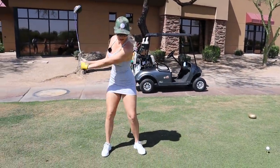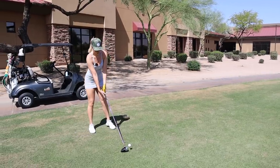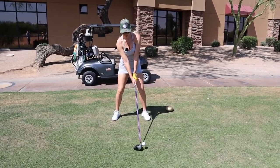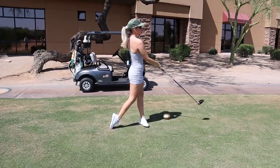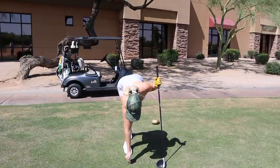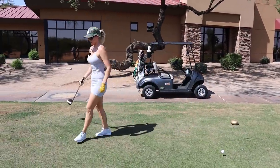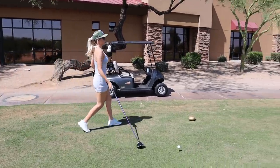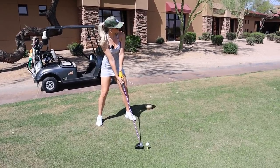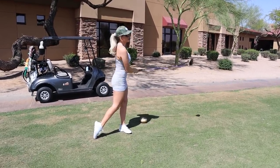You can make it really tough on yourself and hit 2 balls the entire way and play the worst shot, but I just like doing it off the tee. That one was perfect in the fairway, so let's just try to repeat that. Ugh, ground's a little hard. Oops. Okay, well, perfect. Now we gotta play the worst one.